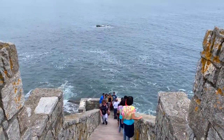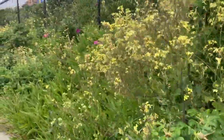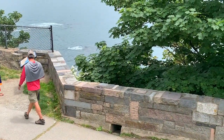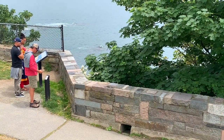But that first section is really more the natural beauty. There are hedges to your right, and it's just beautiful ocean views and flowers in the spring out to your left. But once you get to 40 Steps, then you get into what's behind this, the beautiful Gilded Age houses. And what's really cool about this section is that there are placards with QR codes you can scan with your phone. And then it brings up a website that has all of the history.